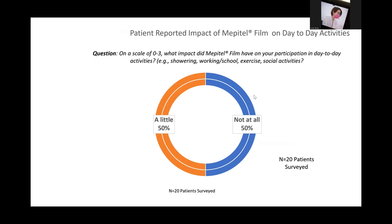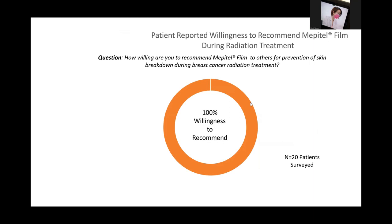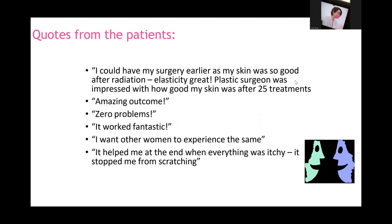Next slide. A final question was, how willing would you be to recommend the film? And all 20 participants said there was 100% willingness, and they would continue to share with any of their friends and share on social media the benefits they had experienced wearing the soft silicone film. Next slide. So those were some of the quotes. In one particular case, it was exciting because she was able to proceed onwards with her reconstructive surgery in an earlier time setting as a result of her skin having minimal impact from the radiation. Those were just some of the quotes.